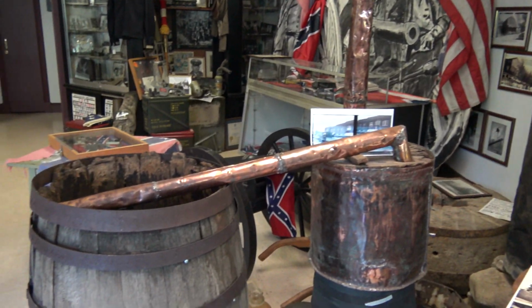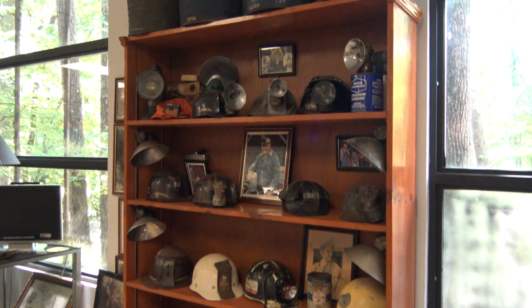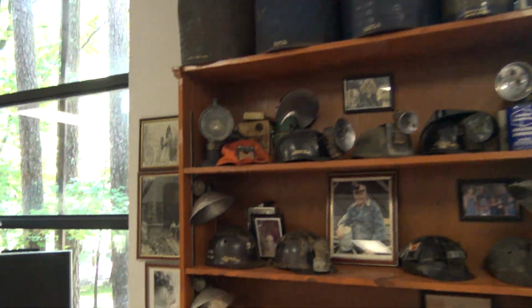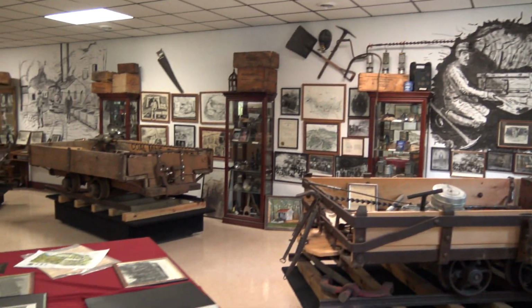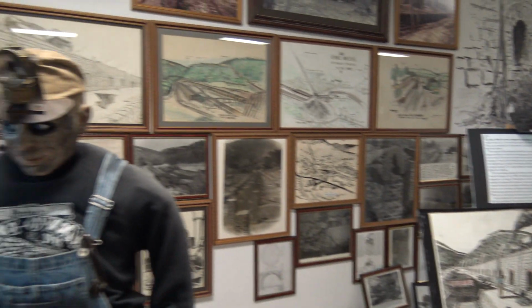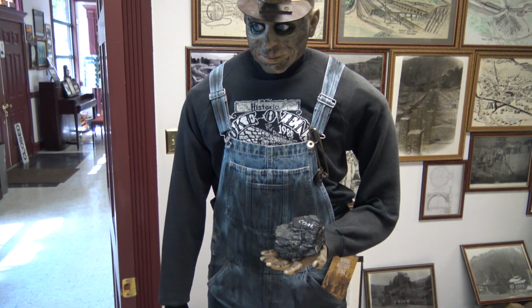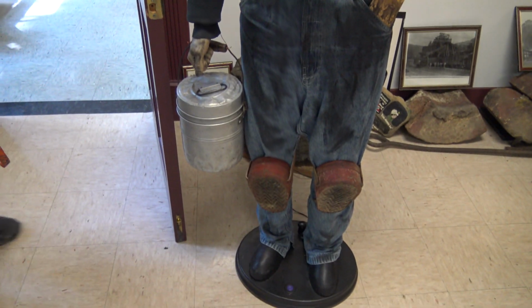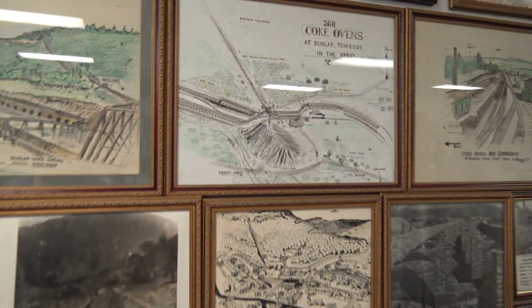Interesting. And see, you see some of these Union Carbide lights. I mean, this whole area is pretty freaking amazing. You've even got a coal miner. Now, a little bit of Chattanooga history. The original moon pie was built to go in that, because there was a lot of coal in this area. And this gives you a little bit of an idea too.